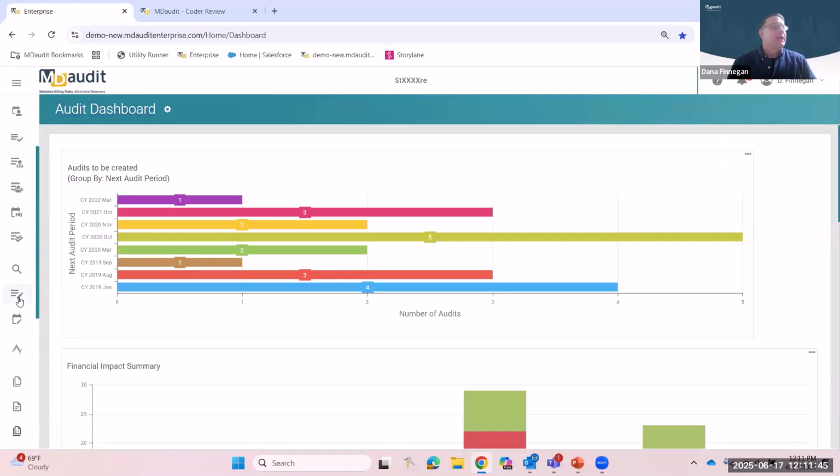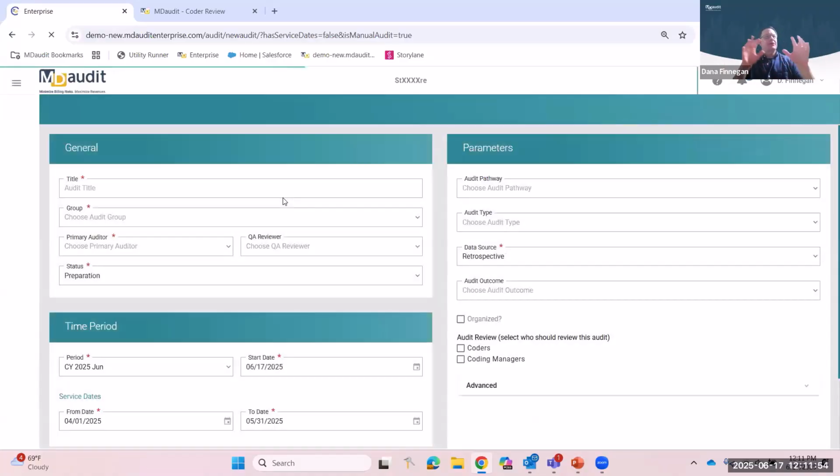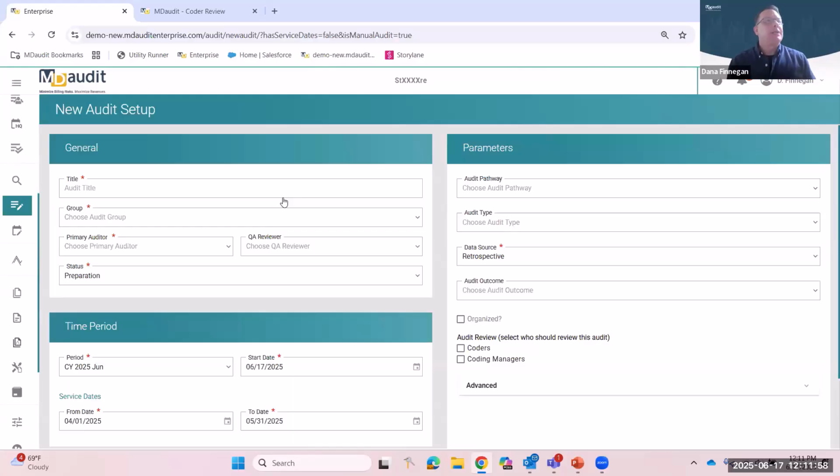So I'm going to do a quick, high-level audit. And I promise you, I'm not here to sell this to you. I'm here to say that, whether it's MDaudit or other technology, please use it to have some governance over what is going out the door, both prospectively and retrospectively.